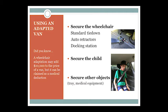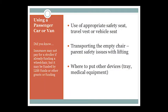under the other seats. Of course, the other option, and I've seen many classmates and other children with special needs being transported in a regular passenger car or van. So then, as a parent, you need to choose whatever is appropriate for your child's age, weight, and height, whether it's a commercially available car seat or transporting them in the vehicle seat. I have watched a lot of families do this, and some people will transport their teenage daughter in their SUV, and then they will just literally pick up the entire wheelchair and put it in the back of the trunk.